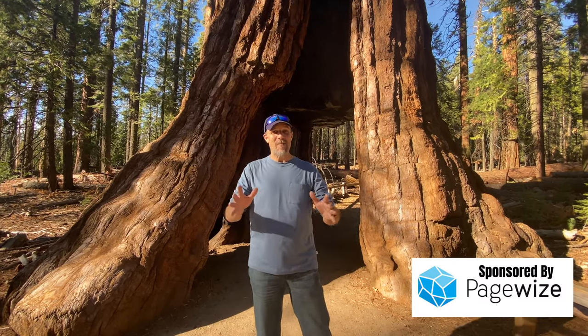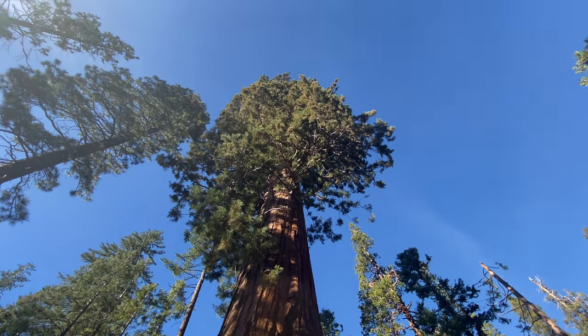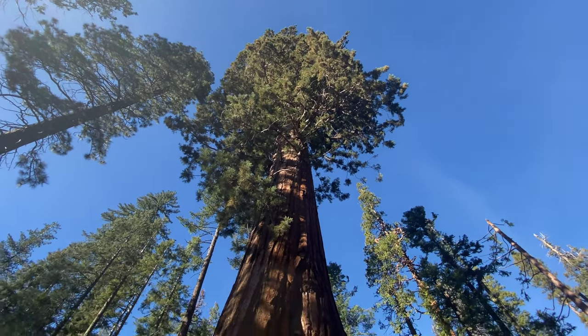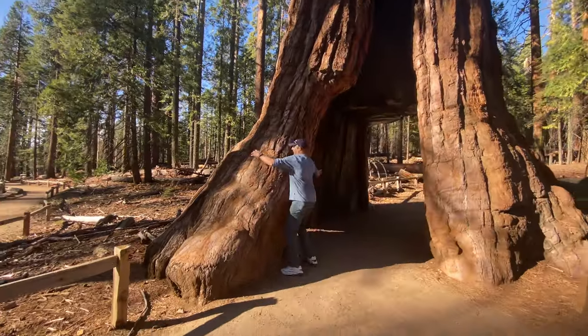Welcome back. Today we're doing something really special. In fact, look at this. Look up. Look up. We are checking this off our bucket list. We're in Yosemite National Park. That is the California Tunnel Tree, a giant sequoia. I've been wanting to do this all my life. In fact, hang on, watch this.